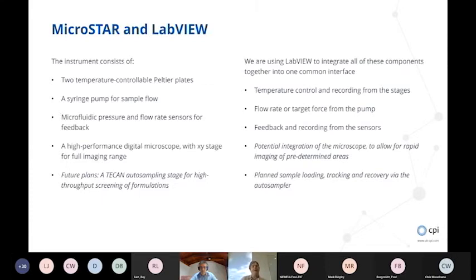So where LabVIEW comes in here is, again, we've been using it to integrate these components into a common interface, so we can control the temperature at the stages and record over a given period of time how the temperature's changed. So if there is a variance, what is the variance? We can record the flow rate or the target force from the pump, which is generally as important. So if you want the pump to give a particular force, you can measure viscosity by knowing a given force behind the pump. Feedback recording from the flow and the pressure sensors.